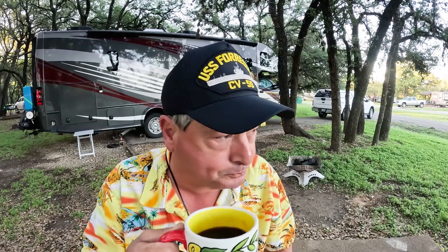Good morning. Oh, it's a beautiful morning here at Live Oak Ridge Campground. We really like this little campground. Not this site so much, because actually it's not too bad. I don't think I'm gonna camp in this side again though. I think next time I'm gonna be across the way where the 50 amps are.